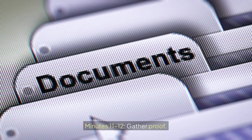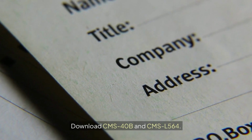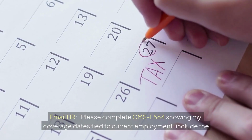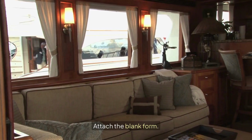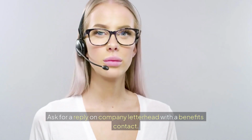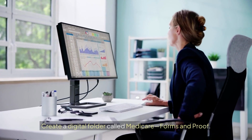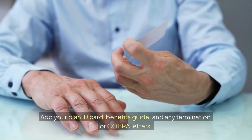Minutes 11-12, gather proof. Download CMS 40B and CMS L564. Email HR: please complete CMS L564 showing my coverage dates tied to current employment. Include the last day of active coverage. Attach the blank form. Ask for a reply on company letterhead with a benefits contact. Create a digital folder called Medicare Forms and Proof. Add your plan ID card, benefits guide, and any termination or COBRA letters.